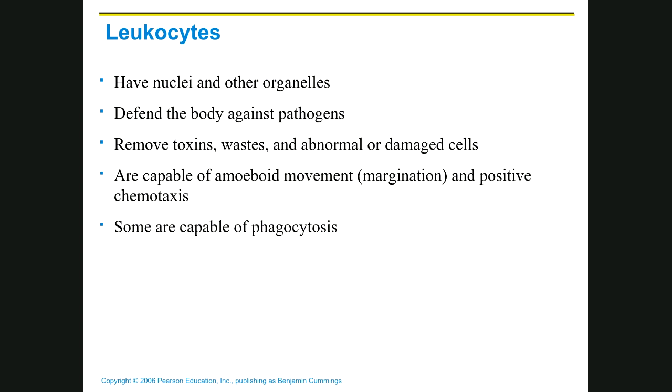Some of these cells can move. In other words, they can actually sort of crawl. When they crawl, it looks a little bit like a single-celled organism called an amoeba, so this is called amoeboid movement. Basically, they just crawl along surfaces a little bit at a time.